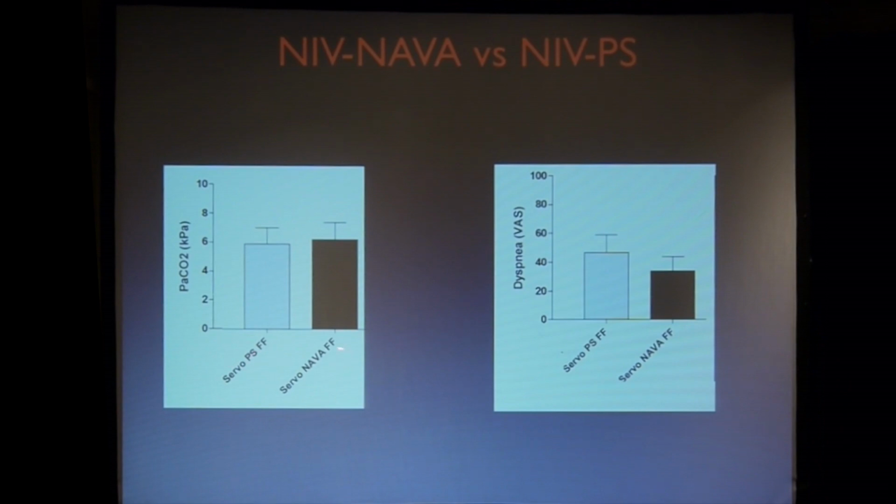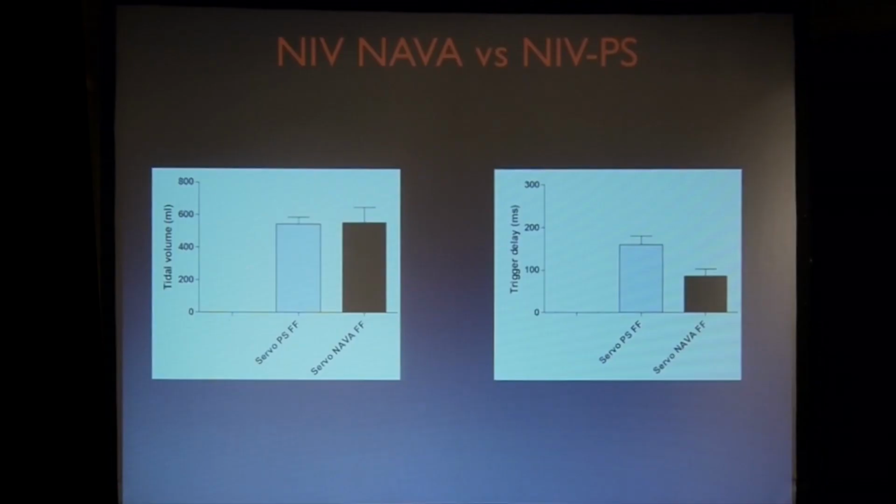I'm just going to show you some data. It's very preliminary, but look here. This is pressure support versus NAVA. There's actually no difference in CO2, but there is a small difference in the dyspnea sensation. Patients on NIV-NAVA have a reduced level of sensation of dyspnea. Right here, no difference in tidal volume between the two groups, but there is a significant reduction in trigger delay. This is not unexpected, and there's a reduction in all kinds of dyssynchronies and asynchronies.